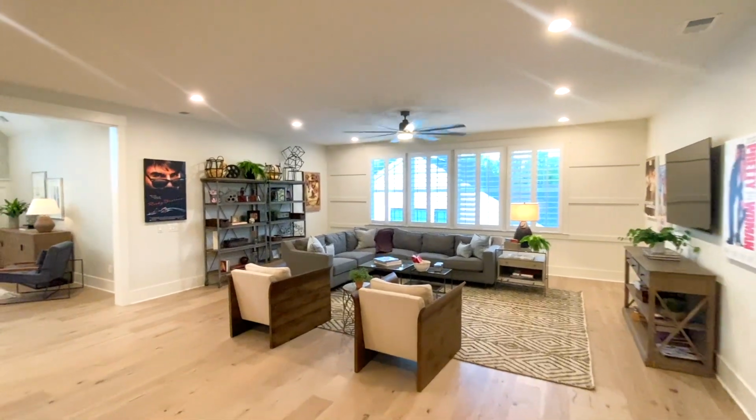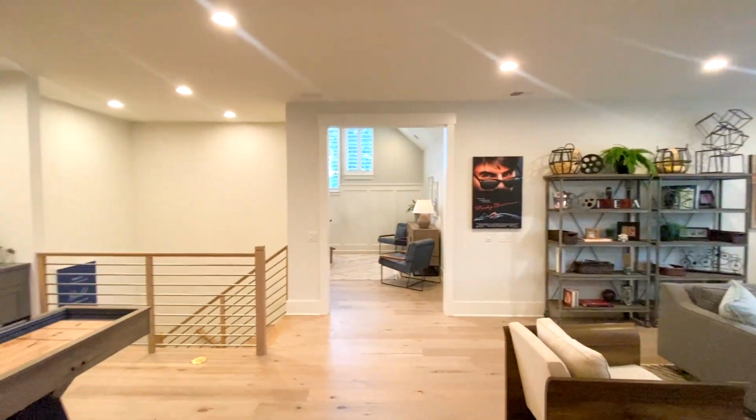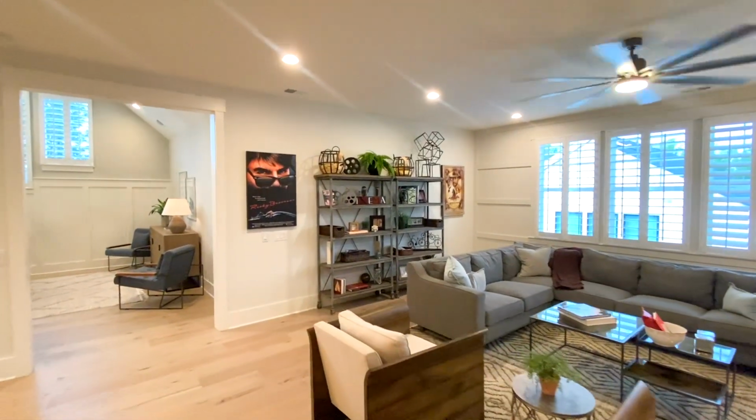Or just turn this into all game room. Personally, I love the idea of having the bar on one end like this, and then turning this into maybe a really great statement piece of a media room.